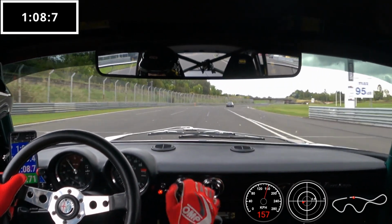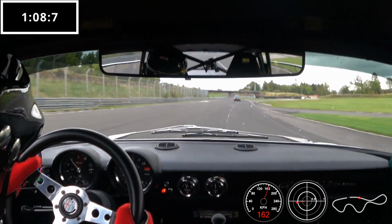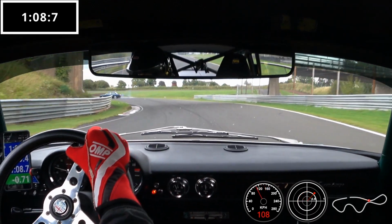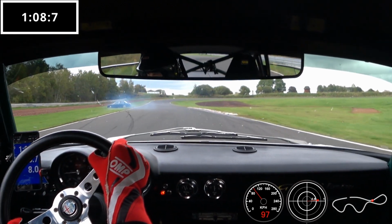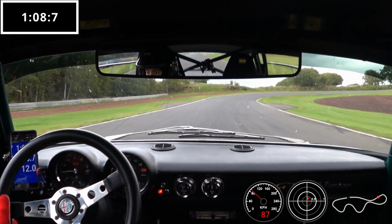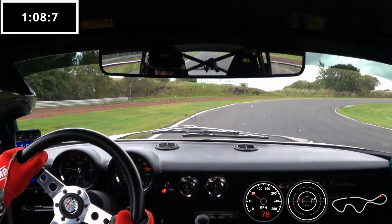One minute, 8.7 seconds. Not too bad. And here we have an unlucky driver heading under the bridge. A blind high-speed corner where it's easy to lose it. The driver was fine, and I don't think any damage was done to his car.